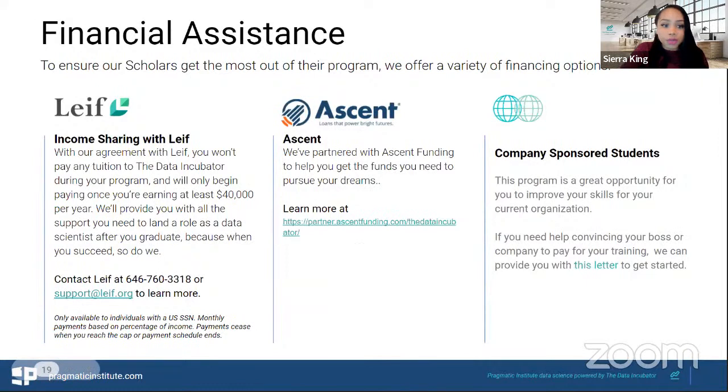Another question I see pretty frequently is, do we offer financial options or assistance? And the answer is yes, we do. In addition to our scholarships, we have partnered with LEAF to provide an income sharing agreement. It's a really great option for many of our students. You can participate in our program with just a deposit down, and you won't be required to make any payment until you've graduated and are working and earning more than $40,000 annually.